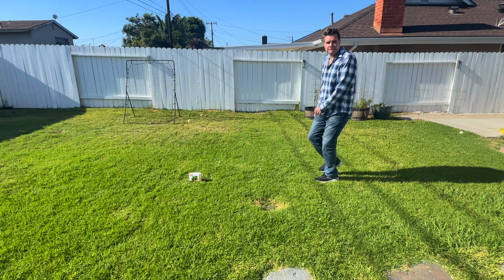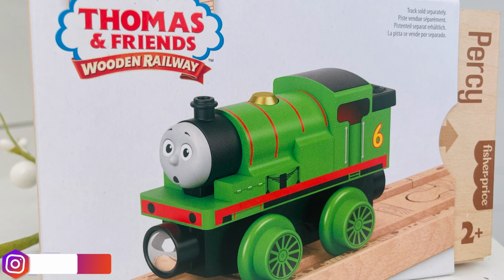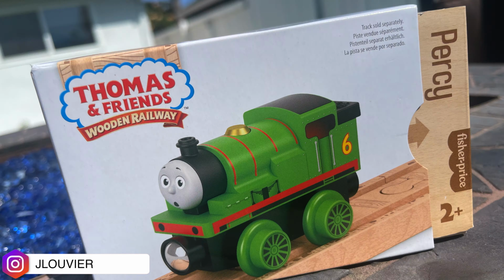Now let's take a look at the brand new release of Percy. As with Thomas, I'm a bit behind on reviewing these new releases, as Percy actually is from Wave 1, which came out a few months back. First up, I want to talk about the new packaging for this year.